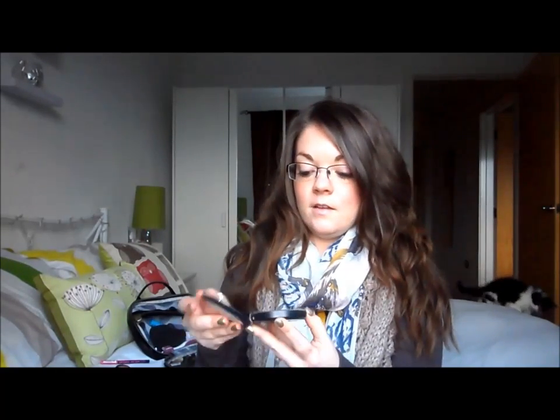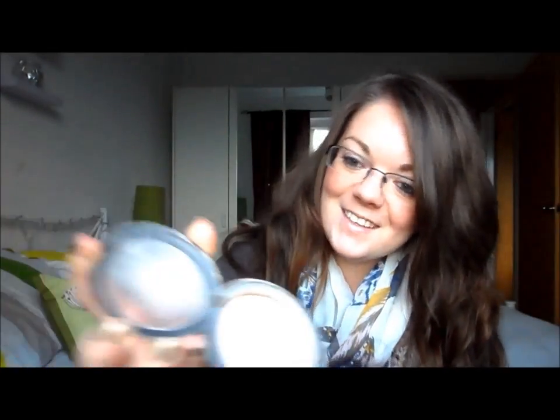I don't know whether you can see that, but I have not even touched the pan. It looks quite brand new, considering. You can still see around these edges here, I've hardly touched it. It's just the middle. Yes, it looks disgusting. I know.